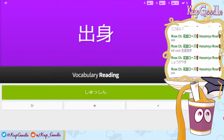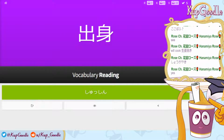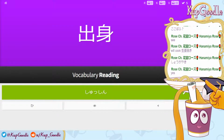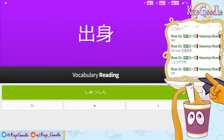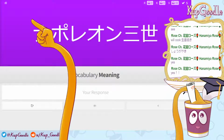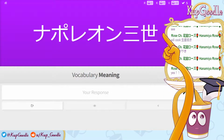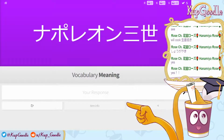Are you going to have it with some rice as well? Because this looks really tasty. Some shogayaki and rice looks delicious. I've never had it before. I have never eaten it. Napoleon the third. Rice.